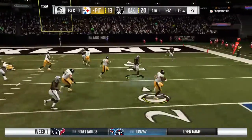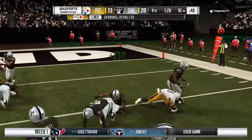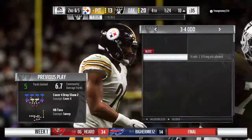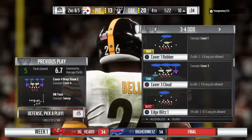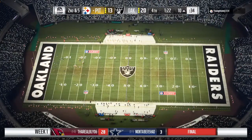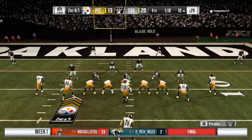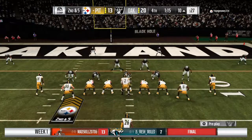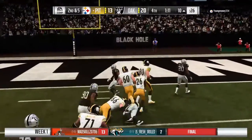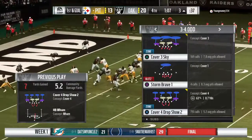1st and 10. They'll pitch it out to Bell. And now running right through it. So a nice job to break the 1 tackle, but not much daylight after that as he's brought down. 5 yards is the tally on 1st down. That brings up 2nd and 5. They'll go again with Bell. 7 yards on the pickup there, and now they've got it 1st and goal.